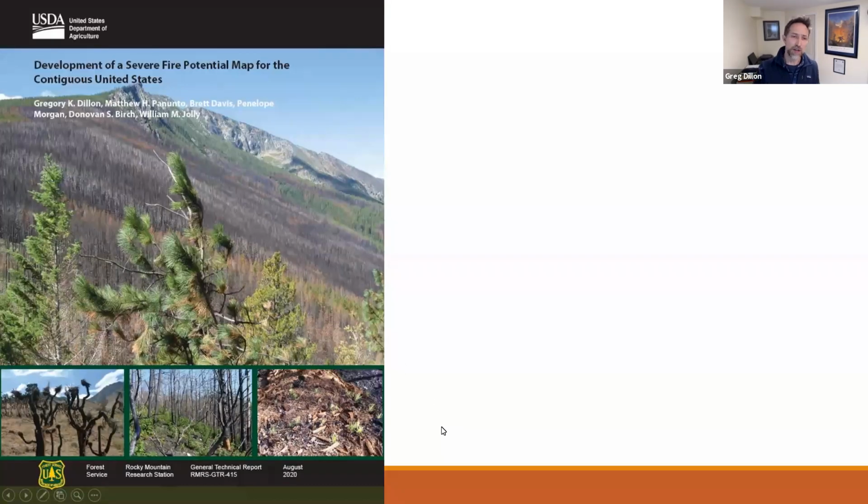So here is the cover of that publication that we've mentioned. Rocky Mountain Research Station GTR 415, development of a severe fire potential map for the contiguous US. And my co-authors on that, as you can see here, Matt Panunto and Brett Davis, who were at the Fire Lab, they both moved on. Penny Morgan at the University of Idaho, Donovan Birch, who was with the University of Idaho at the time and is now with the BLM, and Matt Jolly, who's also at the Fire Lab. There were actually quite a few other people that worked on this project over the years who didn't end up as authors, but lots of people who I have to acknowledge, particularly Robin Silverstein and Jason Herink, who did a lot of the analysis work for the Western US part of this project.